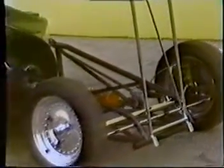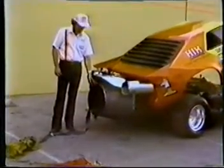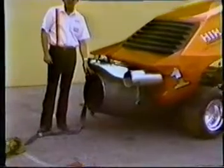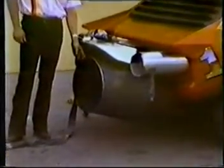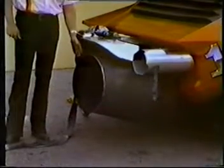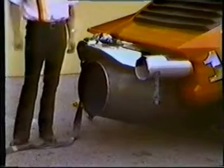Now let's step around to the back of the vehicle. This is the afterburner for the jet engine. It approximately doubles the power output of a jet engine. This being a jet-powered race car, it's thrust-driven, meaning that the jet blast coming out of the back of the car actually pushes this race car down the racetrack.